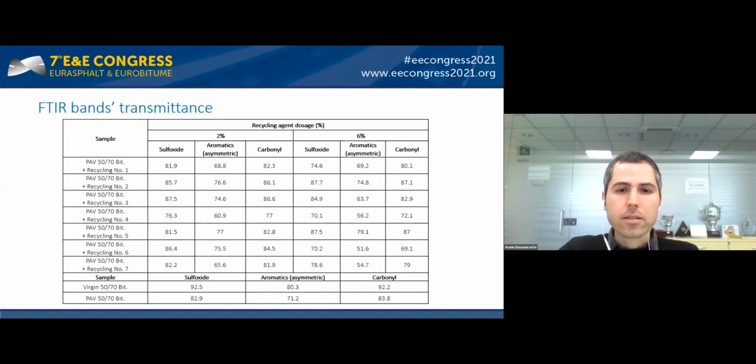The table here represents the obtained peak values of the tested bituminous samples containing recycling agents. And at the bottom, you can see how the status is changed after the addition of the recycling agents. Nevertheless, it should be noted that at least in this study, the FTIR analysis results were not consistent with our other obtained testing results.